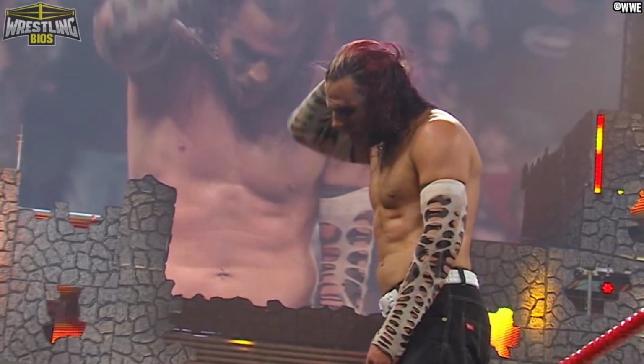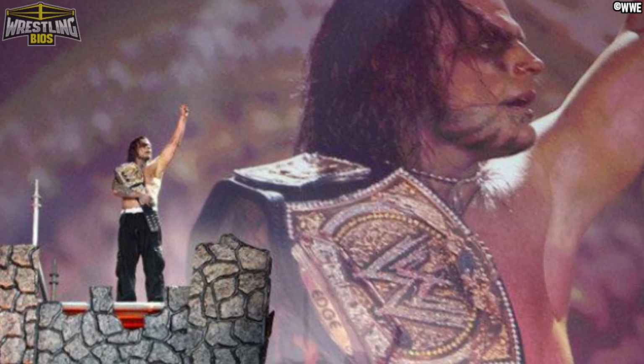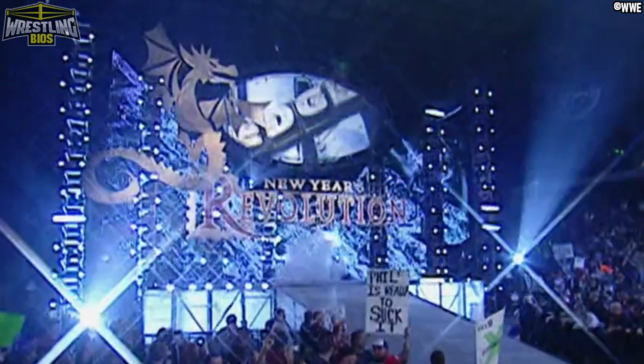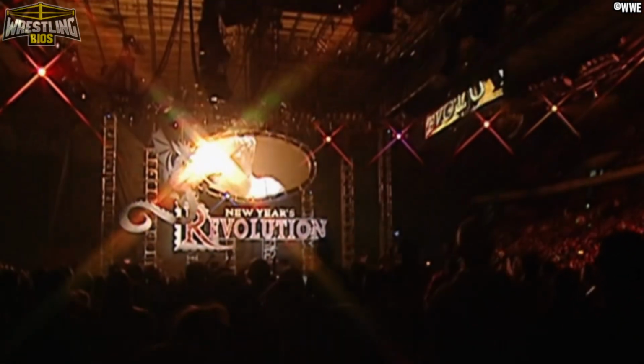I don't think I'm alone in saying that when I think of Jeff Hardy finally winning the WWE Championship, I also think of the huge castle in the background. Speaking of using fire for sets, New Year's Revolution 2007 featured a fire-breathing dragon. Not much more needs to be said, really.